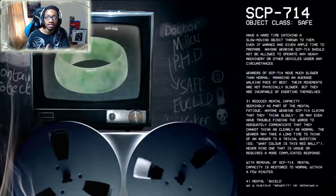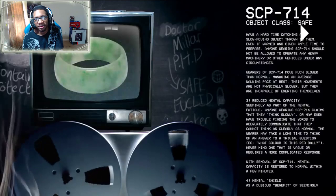But yeah, that would be insane if they actually implemented mechanics about this ring into the game. That would be insane, man. You start getting slower and all that stuff. That'd be awesome. So awesome.